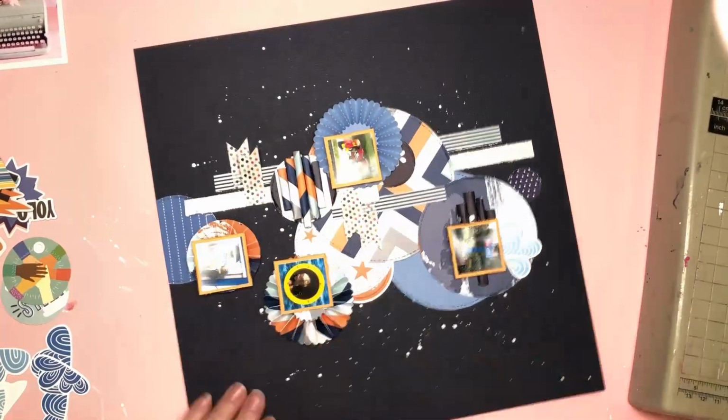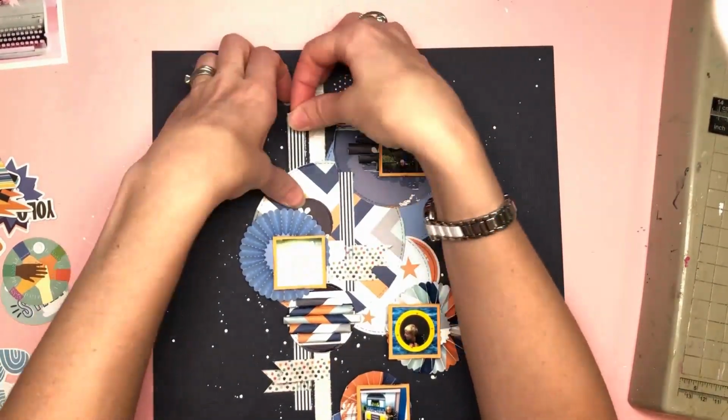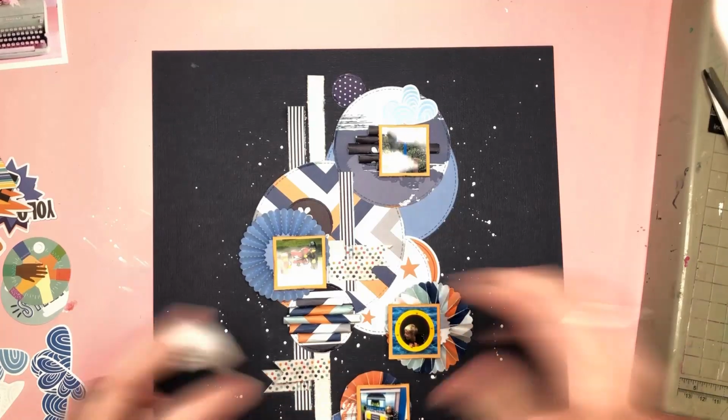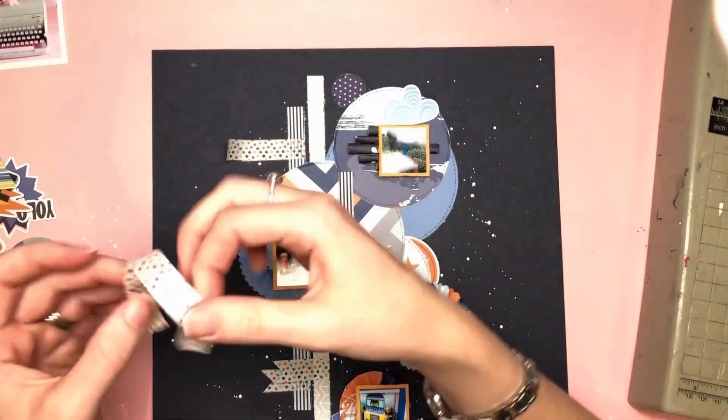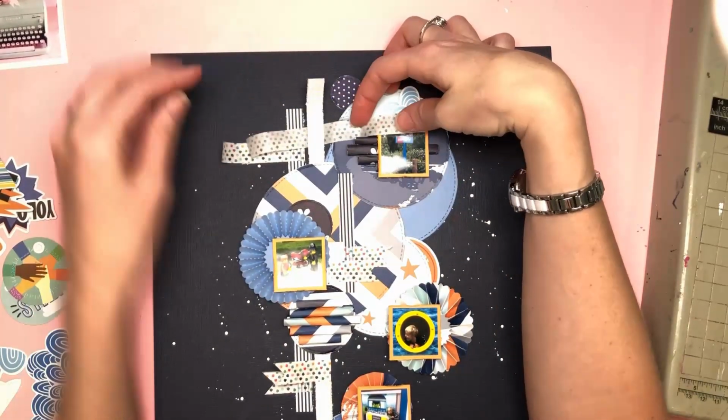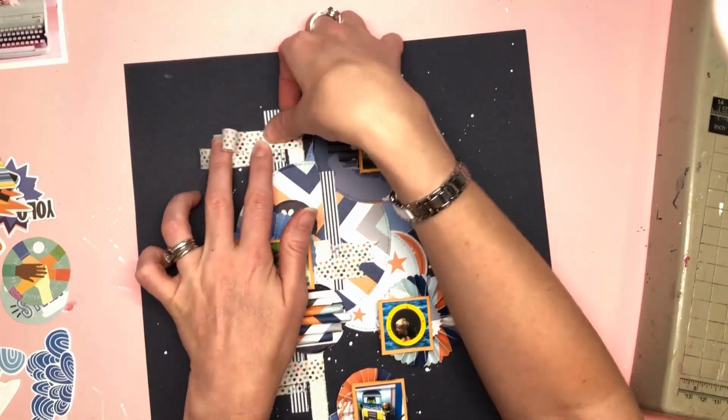So they give me something to put those washi tape banners onto. I've done 2 down the bottom, 2 in the middle section, and 2 at the top, and they look really good. And this was a complete accident, really.